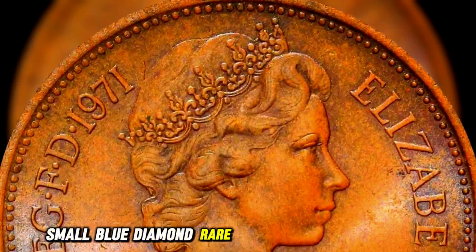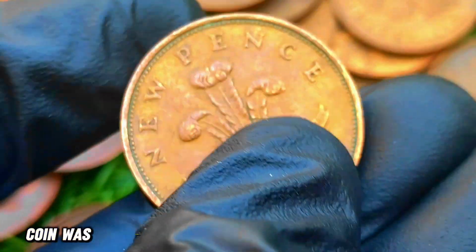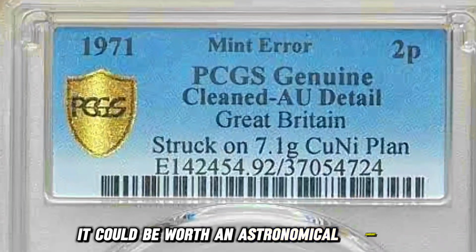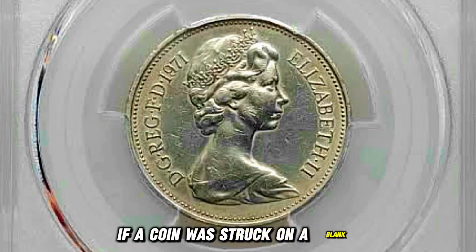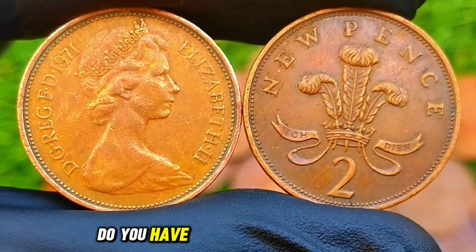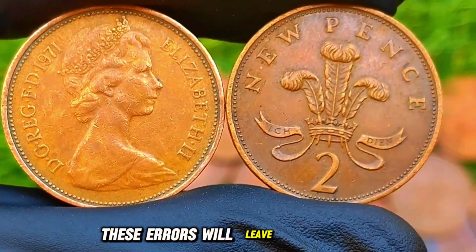Rare metal composition errors. If a 1971 2p coin was mistakenly struck on a different metal planchet, such as silver or another alloy, it could be worth an astronomical amount. Wrong planchet errors. If a coin was struck on a blank meant for another denomination, such as a 10p planchet, it could be one of the rarest finds ever. Do you have one of these rare errors? Keep watching, because the value of these errors will leave you stunned.